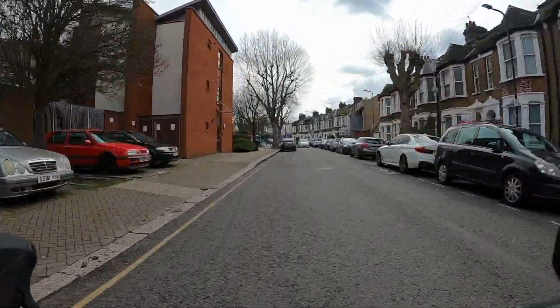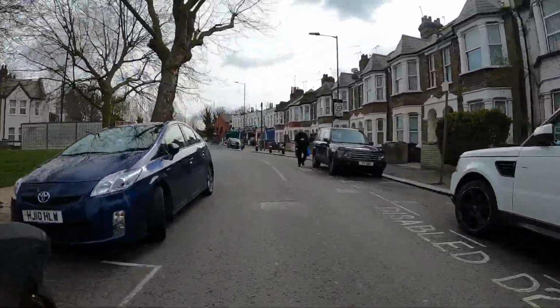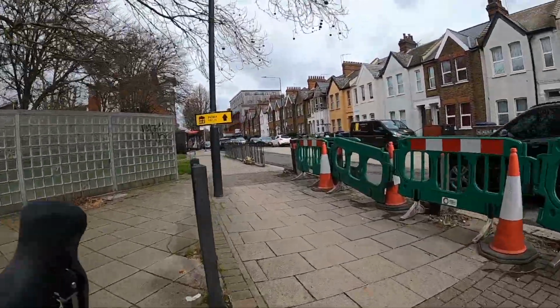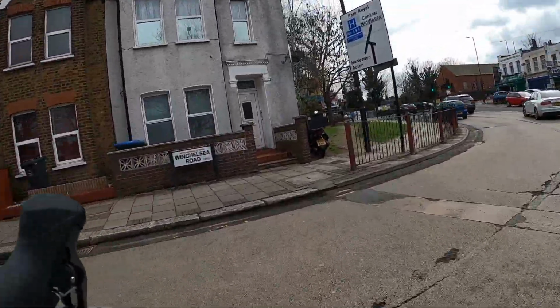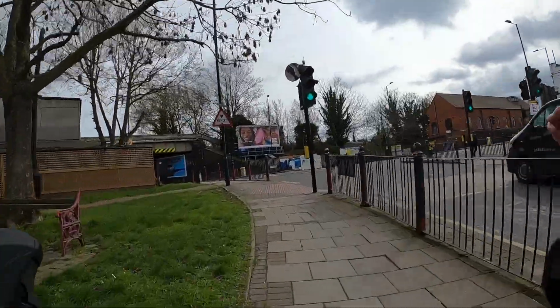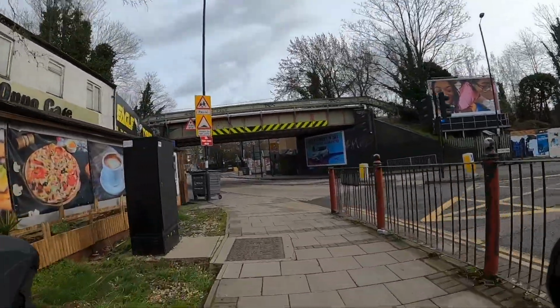Now, coming up in a second here, there's probably the worst bit of the whole route. At the end of Mordaunt Road here, I'd actually recommend getting off your bike and really just crossing this as a pedestrian. And remember, that's always something you can do if you're uncomfortable with a junction or a road or whatever when you're out and about on your bike. I know a lot of people worry about when they go cycling that they're going to end up somewhere where they don't want to be or where they don't feel comfortable, and actually keeping that in mind, that you can always just get off, is probably a massive confidence boost for a lot of people. So yeah, do keep that in mind.